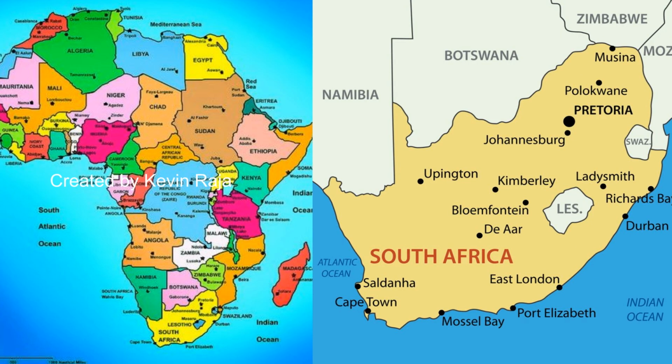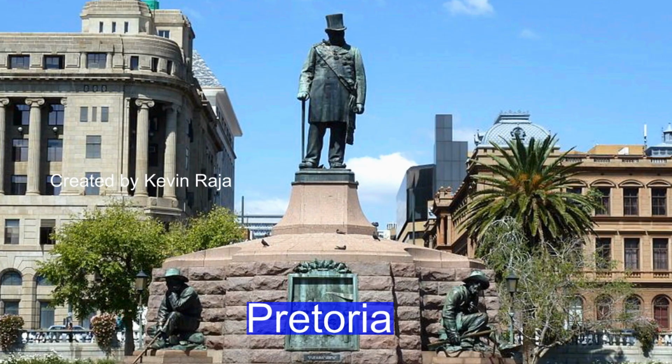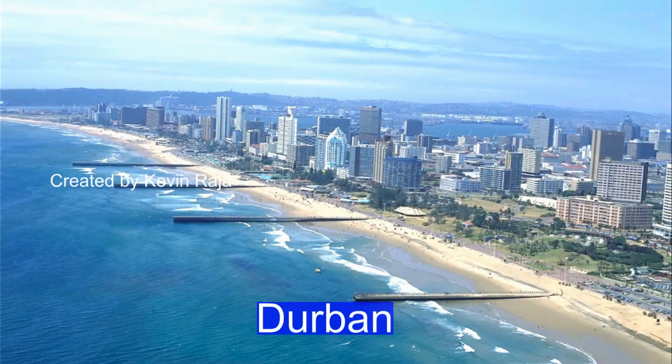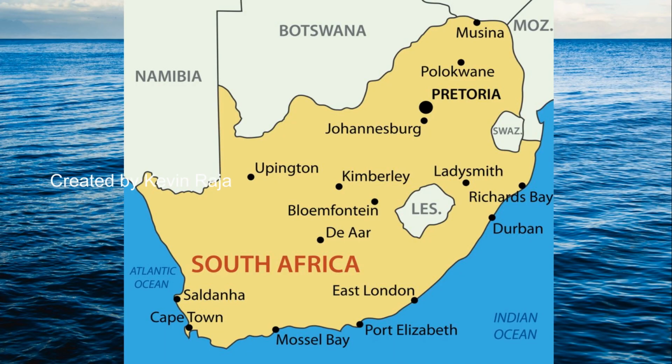South Africa is the 9th largest country in Africa, and 24th largest in the world. It is the 4th most populated in Africa, and 23rd most populated in the world. Pretoria, Cape Town, Johannesburg, Bloemfontein, and Durban are the cities to visit in South Africa.